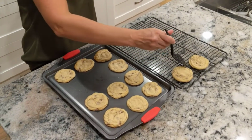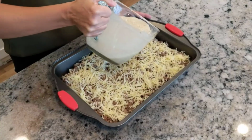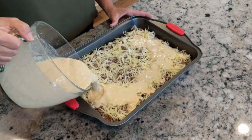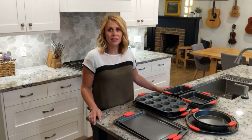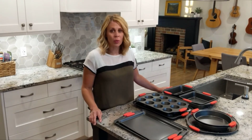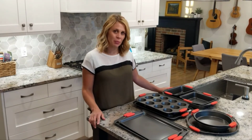The durable carbon steel metal is BPA-free and shielded with non-stick coating that eliminates the need for butter, oil, or cooking spray. Everything you need for preparing a delicious dinner for your family or whipping up a treat for that special occasion is all here with Nutrichef's 10-piece bakeware set.